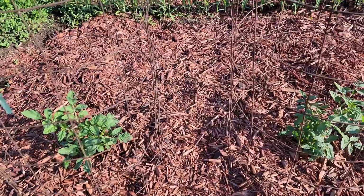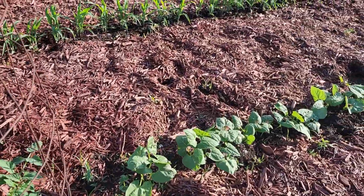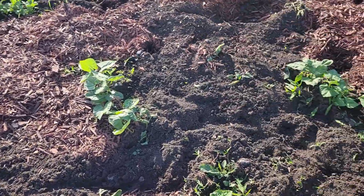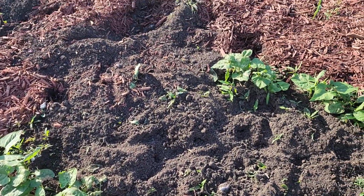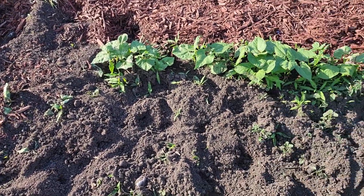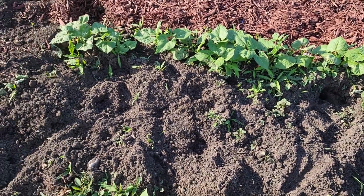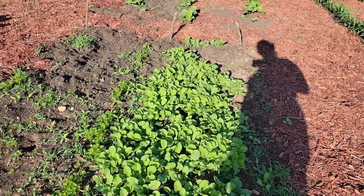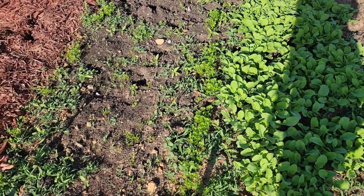Our beans are all up. Our corn is all up. Luna has dug in my garden. We shortened her perimeter fence in hopes that maybe that will keep her out of the garden a little bit. She actually didn't destroy as many plants as you might think, but she did dig up quite a bit.